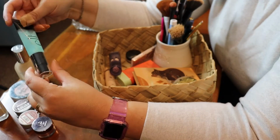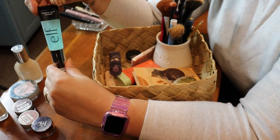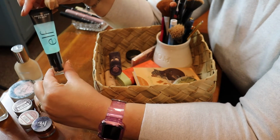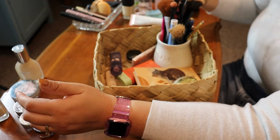And then we're going to use, are we gonna put the Power Grip Primer? I've been really liking this and it's new to me. So I think we're gonna keep it in. So maybe those are my 3 primers. I don't need any more primers.